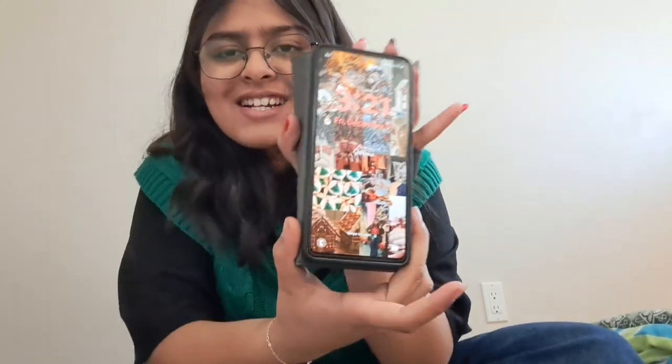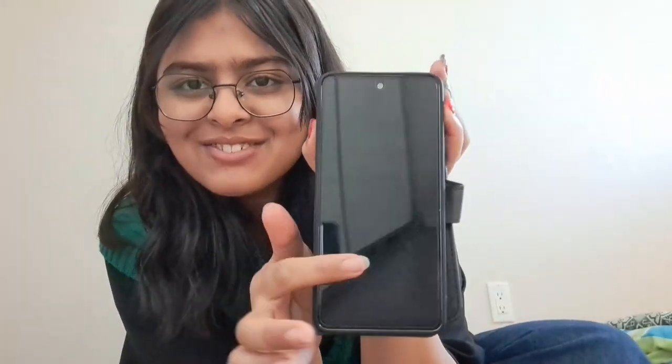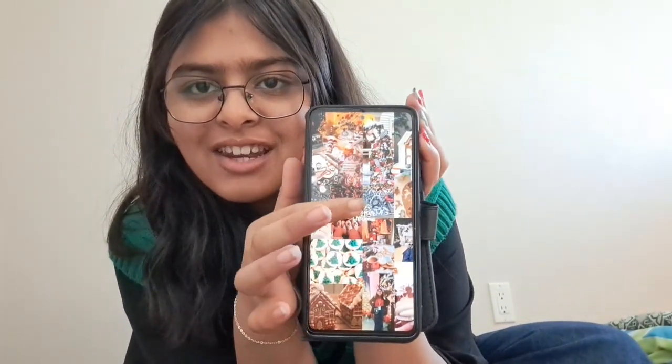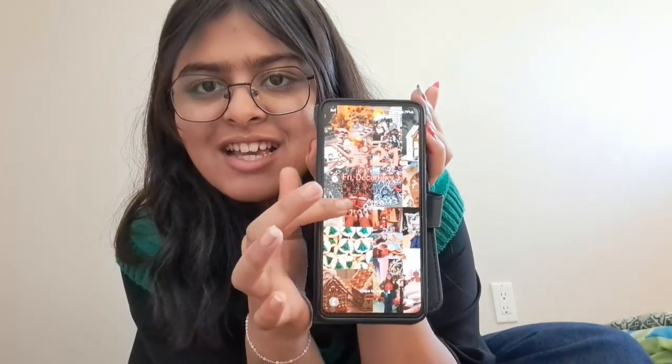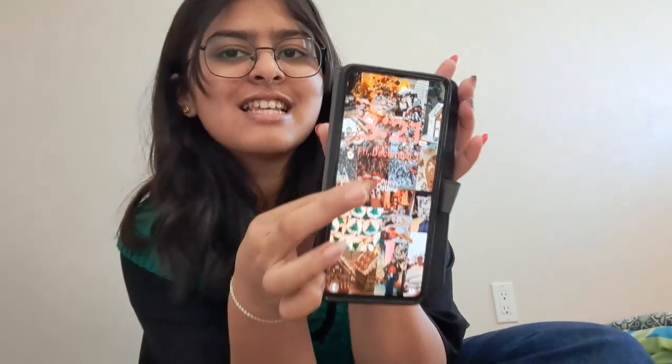I made the wallpaper and I've added it to my phone. Here's what it looks like. I'll pop up a picture so you can see it over here better. But here's what it turned out like. I love the way it looks. It has all these cute little fun aesthetic pictures. That's on December 1st, the date in cute little red. So yeah, I love that.